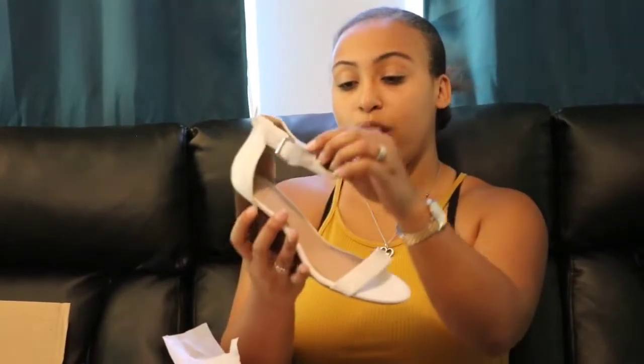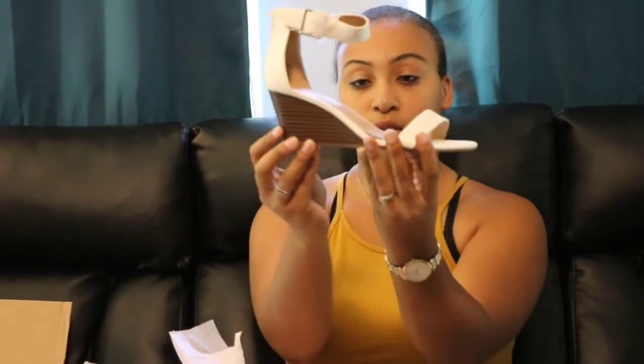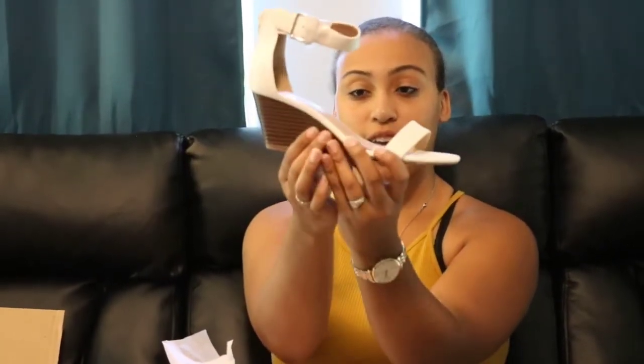And then I also got these shoes, which I will show you. So I got a white low wedged heel strappy sandal. The reason I got these is me and hubby are going on a vacation soon, so these will match a couple of my outfits, and I thought they were cute. And these were also on sale, I believe regularly priced about $22. I think I got them for $8, so it wasn't a bad deal at all.